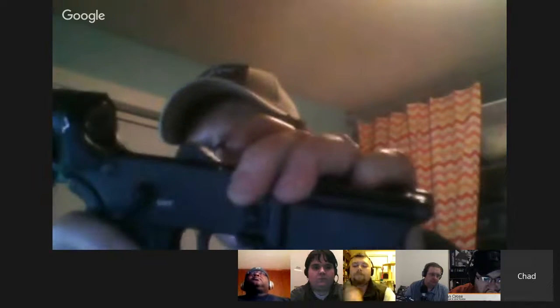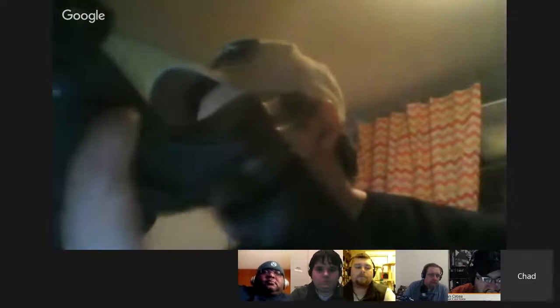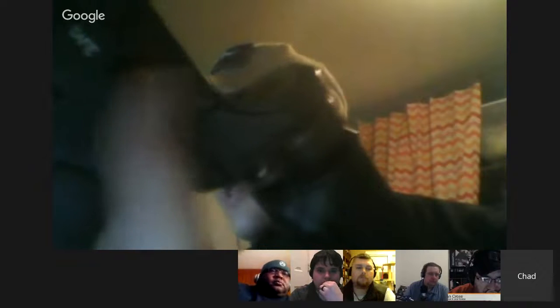I actually prefer the shorter throw lever. I think it has something to do with shooting a lot of handguns, 1911s. You can throw it and just kind of rest your thumb on it. I don't know if I can get it in here. You can kind of rest your thumb on the safety, which is kind of cool.